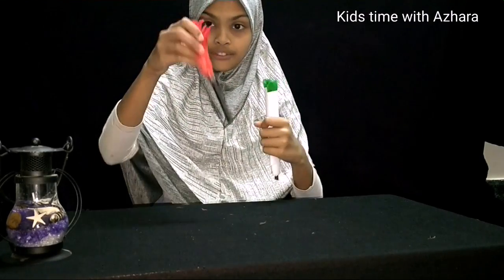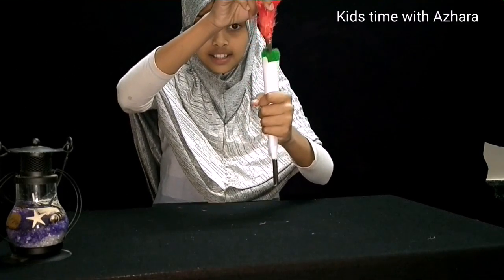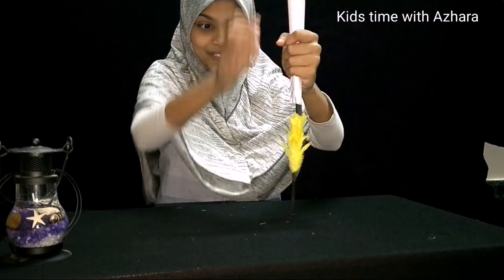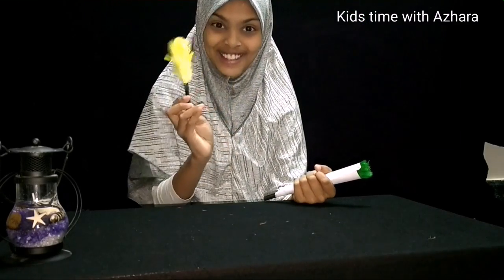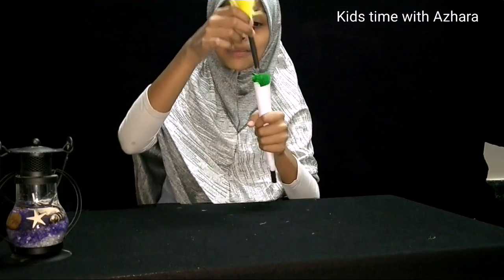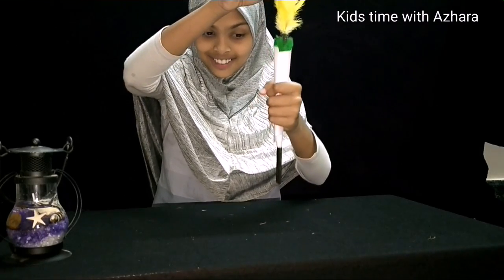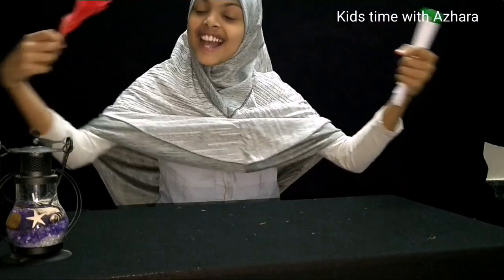Now I'm gonna leave this red color feather inside this. What is this? We've got a yellow feather. So when I put a red feather, I get a yellow feather. Let's see what happens when I put inside a yellow feather. I got a red feather! Thank you!